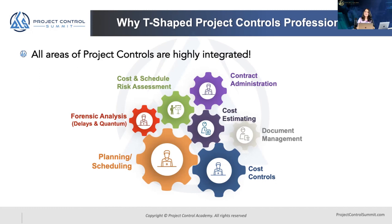And I wish everyone, especially those of you who are leaders in the organization, focus on helping your team to grow on different fields of project controls, not just on one silo area.